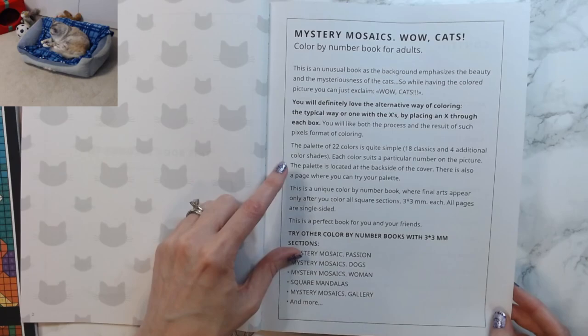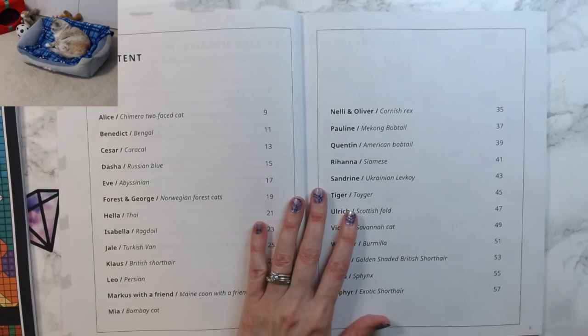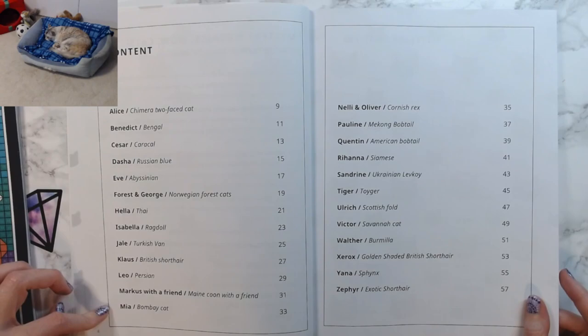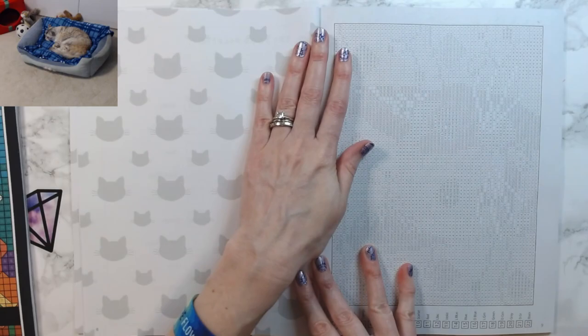And all of these pages are single-sided, which is great. Just remember to always put something underneath each page so you don't get color off the page. They've got the name of each cat and what type of cat it is on the index. That's nice, very cool. And on the left side, you've got just the cat wallpaper.